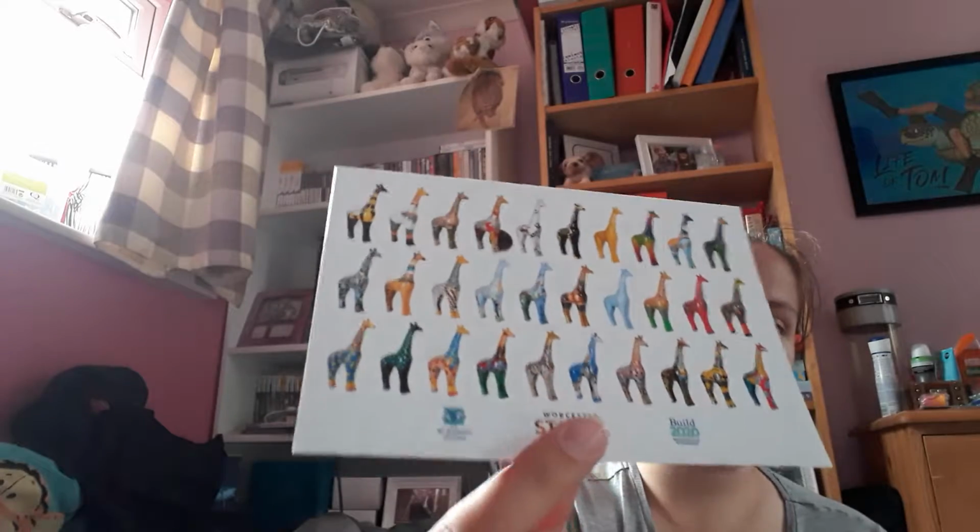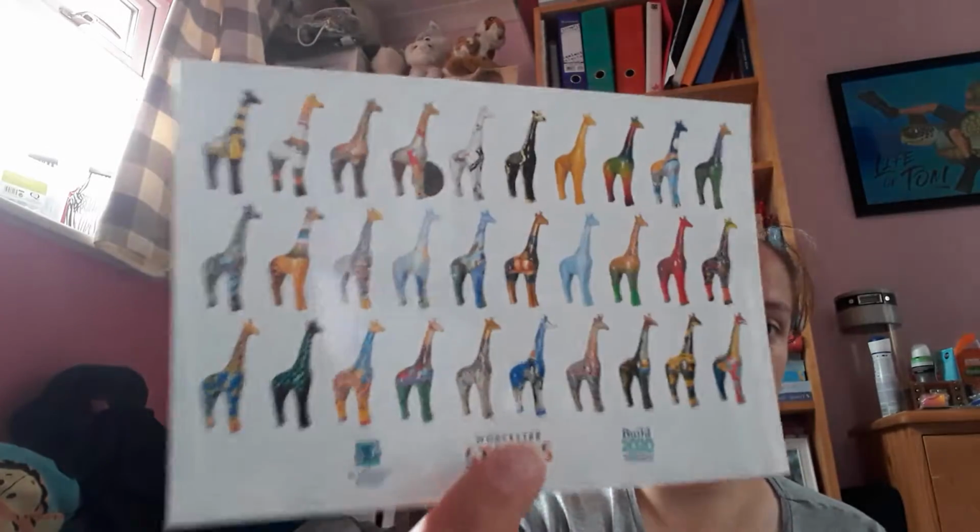And basically kids can go around collecting all the codes and finding all the giraffes, and then when they finish it, I don't think they get a prize per se, but it's just something for them to do during the summer. It was on over the summer. It finishes this Sunday, and I just thought my nephew's really enjoyed doing it, so I'm actually going to give him a postcard with giraffes on it.